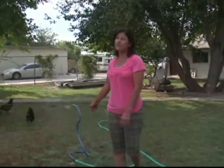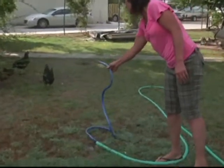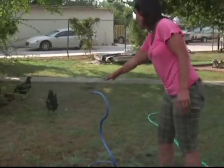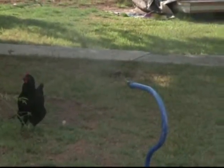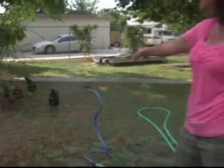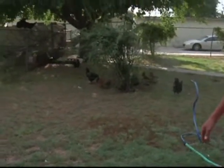But what we've had to do here, this works very well. I just attach this to a hose. It's a little misting system. I don't know if you can see this or not, but the water just comes out of the top and it mists this area. And the chickens during the day, they just hang under that. If you can kind of see the sprays going that way, they get a lot of the coolness from them.